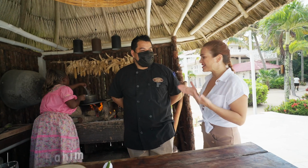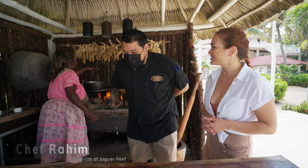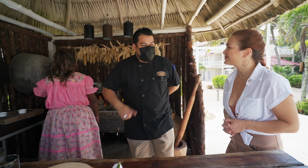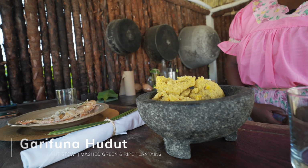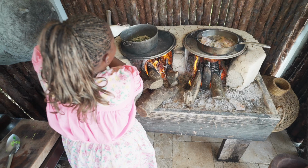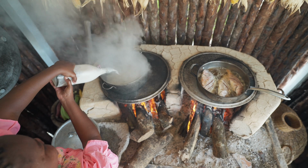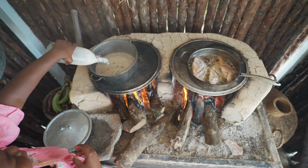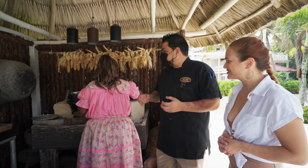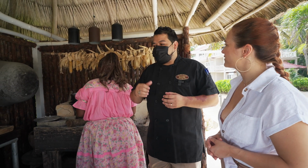The master chef Rahim joined us for this class. Can you tell us a little more about the traditional Garifuna dishes? Sure. Today we're preparing one signature dish, which is the hudut. Basically hand-beaten plantains. We're using hand-pressed coconut milk also, and selected herbs such as oregano, cilantro, onions, and garlic. That is pan-fried and simmered in the coconut. The fish is fried, so it creates a golden crust and crispiness. That is added afterwards to the broth and simmered, and it's served with a hand-beaten plantain.